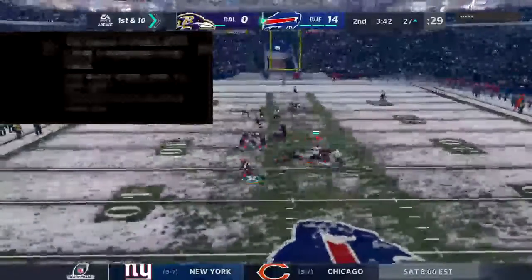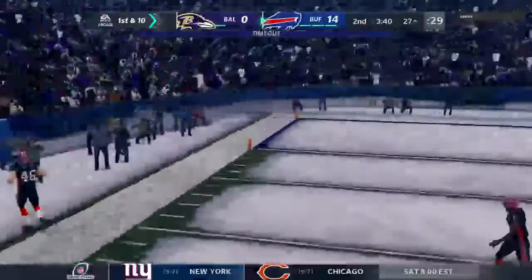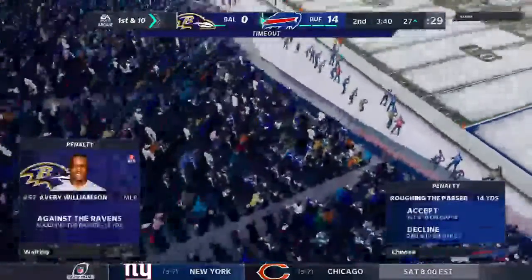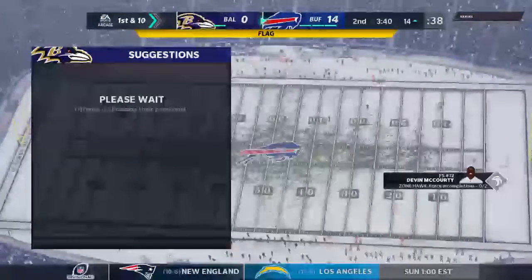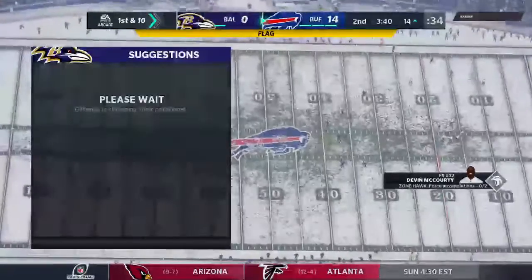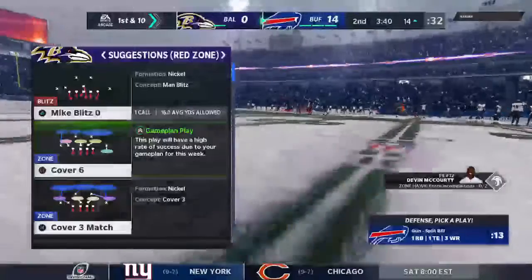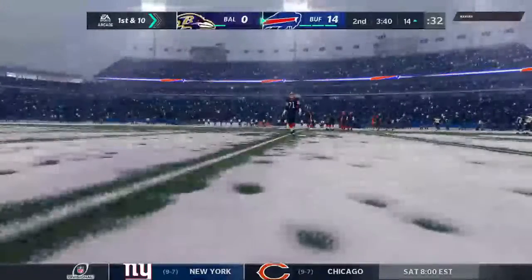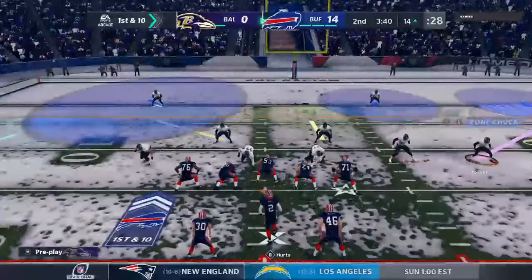Trying to shake off the interception from the last drive. He'll look to throw. Pass incomplete, but the flag in the backfield, and this might be a roughing call. Well, they'll get the yardage, but they hate to see him take that hit. You're always trying to cool off a big-time guy throwing the ball, but you have to know when to back off, pull up, and not hit him. There's the penalty.